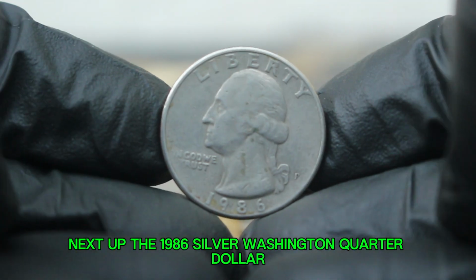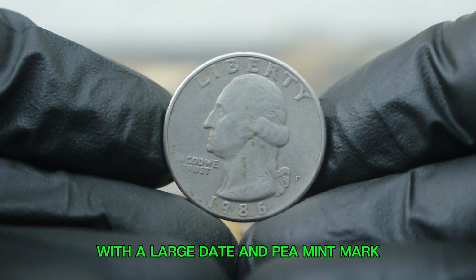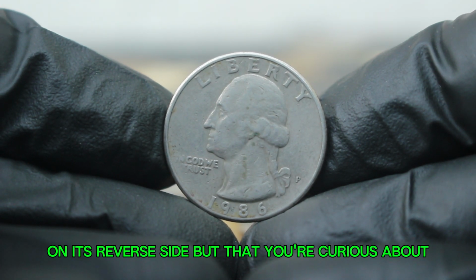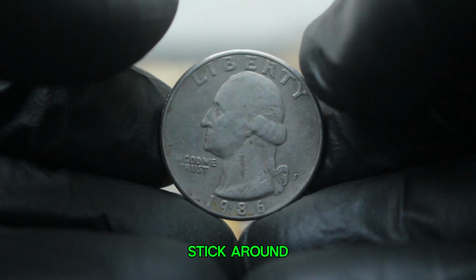Next up, the 1986 silver Washington quarter dollar with a large date and P mint mark, especially one that features a unique color change on its reverse side. But if you're curious about its market value, its condition, and what makes it so special, stick around.